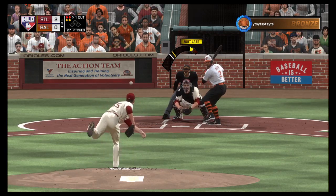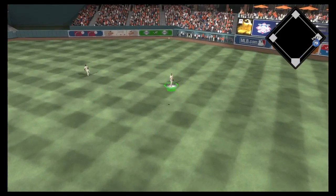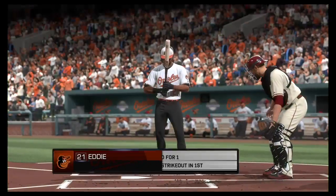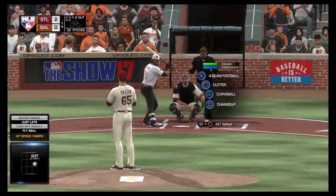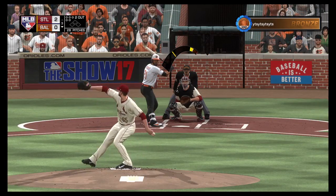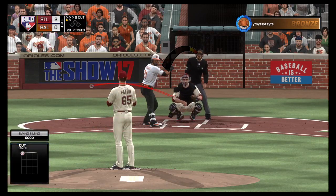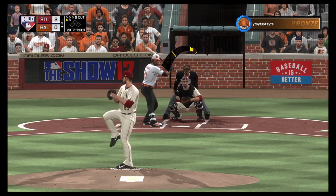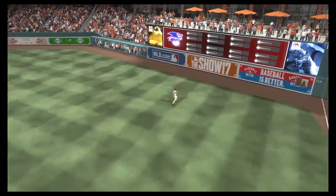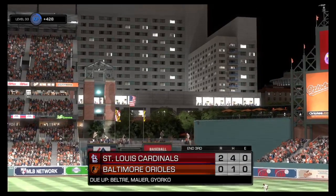2-2 count. Here it comes. Lofted in the air out toward right center. And Bruce has got this one, two away now. Digging in for his second at-bat, Eddie Rosario. He was a strikeout victim in his first try. And a check swing here, but he clearly went around on a pitch that would have been a strike anyway. It's 0-1. He pulls this one into right. Bruce is going to have room out there as he puts this away to retire the side.